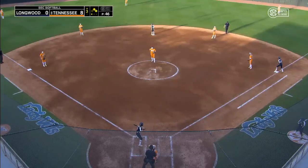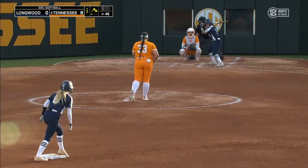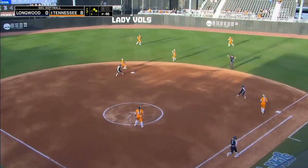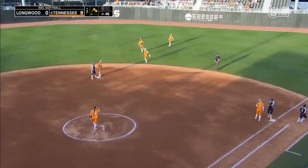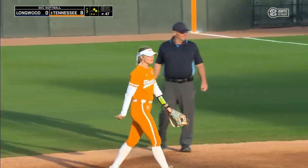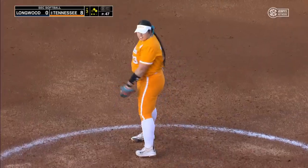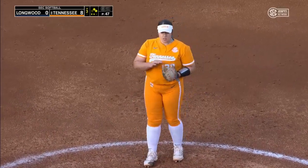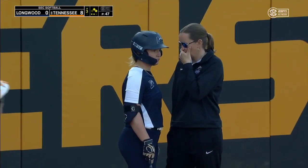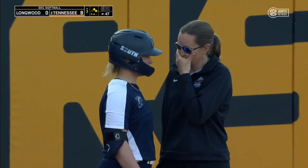2 on with 1 out in the third. Longwood trying to break through for the first time against Tennessee. Emily Vincent, one of the 5 Lancer captains, goes after the first pitch. That is Mueller backpedaling. And into the game defensively here, Laura Mueller records out number 2. So a quick second out recorded there as Vincent pops up the first pitch she sees.